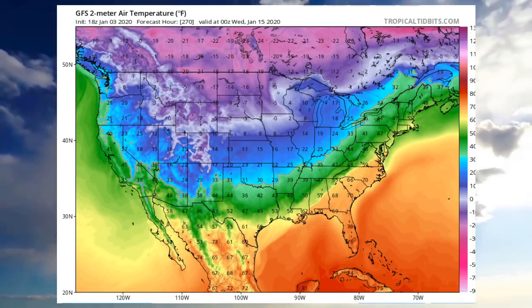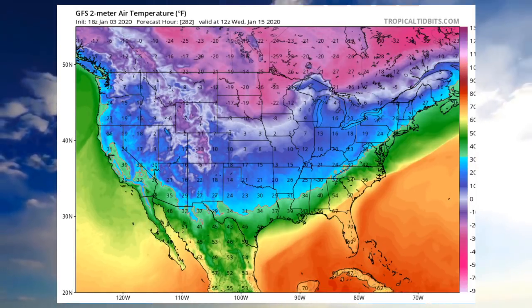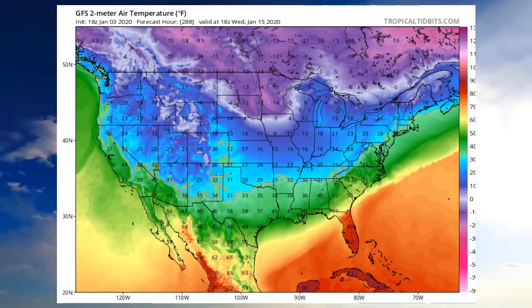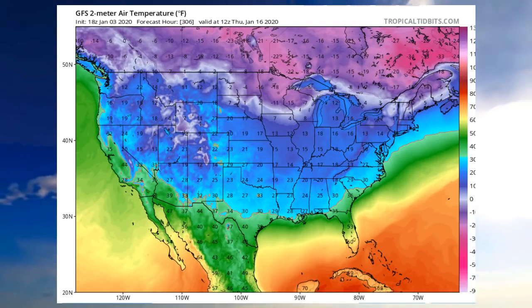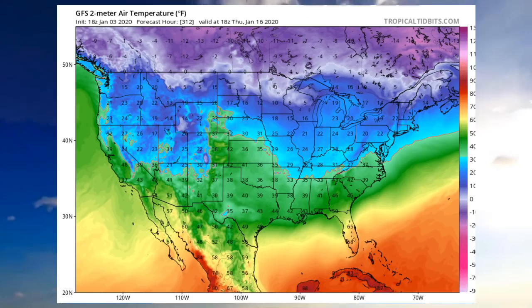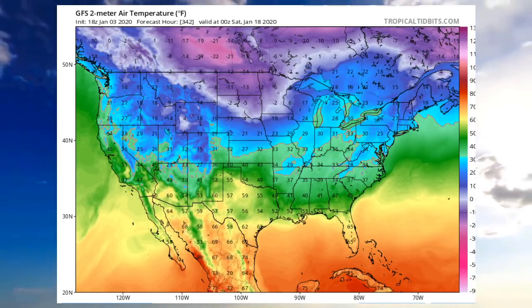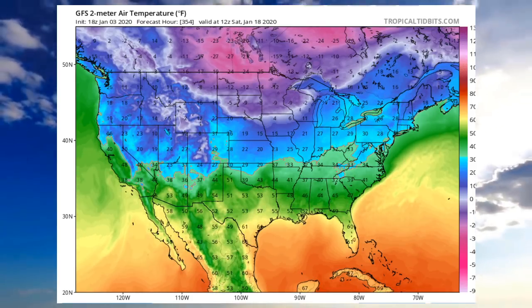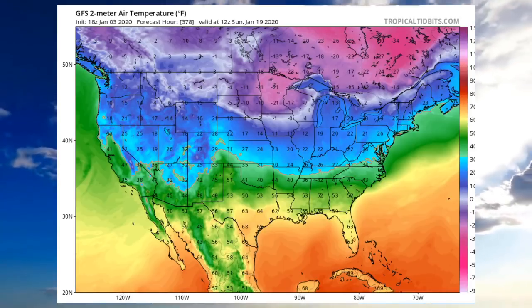I misspoke on the ridges. But look at this. By the 15th, some serious cold Arctic air moving into the northern Plains and the upper Great Lakes. And look out by the 16th of January, same thing: overnight lows in the Northeast and upstate New York will be single digits and below zero. And why not? It's mid-January.